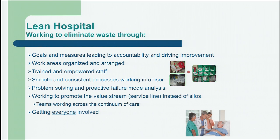A lean hospital, what does a lean hospital look like? It's working to eliminate waste through having goals, measuring accountability, driving the improvement, making sure that the work areas are organized and arranged, and training and empowering the staff. So throughout the entire organization, it is how you have to begin thinking about everything you do in your job.